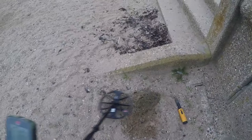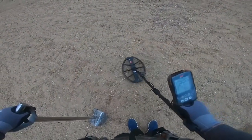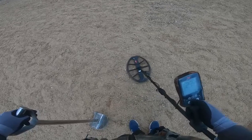Right, got one of the signals I wasn't going to be digging anymore. It was 16, but it was nice and clear, so I can't resist it. And it's right by the steps here as well. And here's another 20p. Right at the back of the Sea Life Adventure, and this could well be my last chance at a nugget. I'll get a 22, 23.